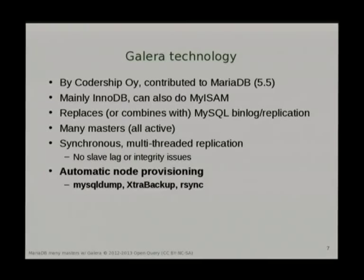However, at the end of the day, you will have a full data set on both machines, and that will, through a state transfer process, eventually catch up with the data. These are the ones they've just implemented. You can write your own script to do your full copy of your data set across. So if mysqldump is too slow, or you don't trust XtraBackup, you can write something in the middle that will work for you.